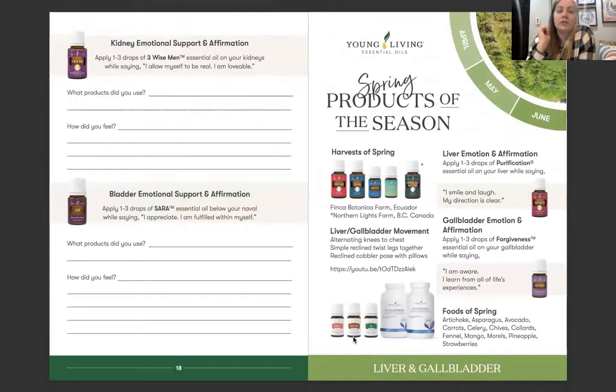So on the next page, you'll see you can print this out and actually keep a journal of what products you tried and what you noticed, how you felt after you used them. You'll see at the end of each chapter, we have the kidney emotional support affirmation reminding you to do that. And then another label that encourages you to write down one product that you tried using and how you felt. I always recommend that you take one product at a time to add to your routine, because then you can see exactly how that one product affects you and how your body responds, and if you want to move forward with it or try something different.